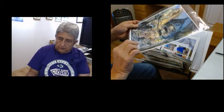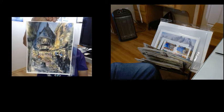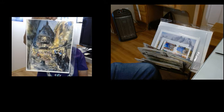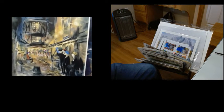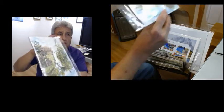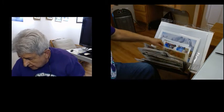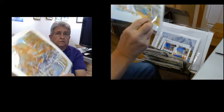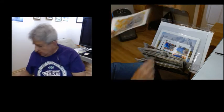Here's a print on canvas. Sold a bigger one at Colette Pictures Art Showcase for, I think it was around Christmas time. See something you're interested in, give me a holler. This is a landscape on board. And this is stuff that I've done over the years, and if you think you're interested in it, I'll give you a good deal.